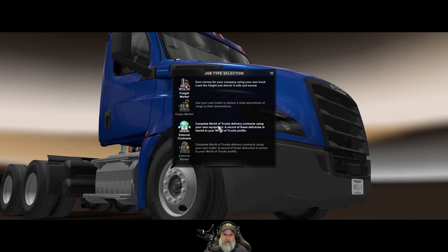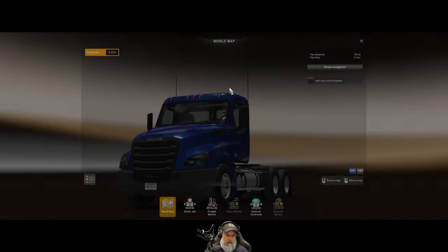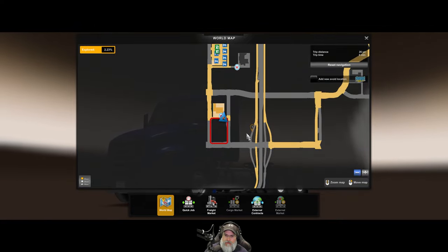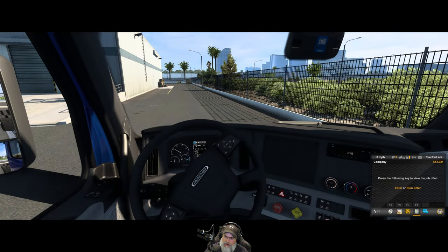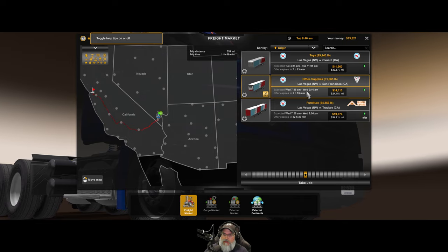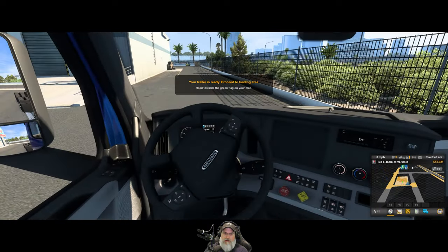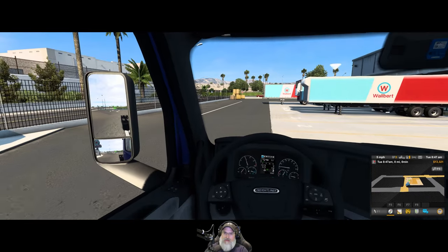Job type selection. Why did that just pop up? Okay, hold on a sec. Press the following key to view the job offer. Freight market. Oh, so I guess we didn't actually take the job. We told it to take us there. Okay, all right. So let's take the job. Trailer's ready to proceed to loading area. Head towards the green flag on your map. Green flag on the map. Right over here. Okay. Well, looks like it's that trailer right there. Okay, cool.